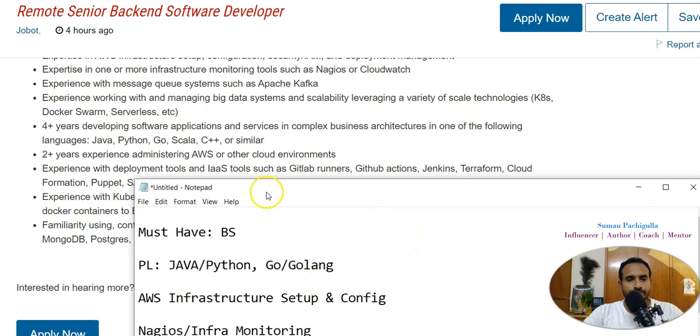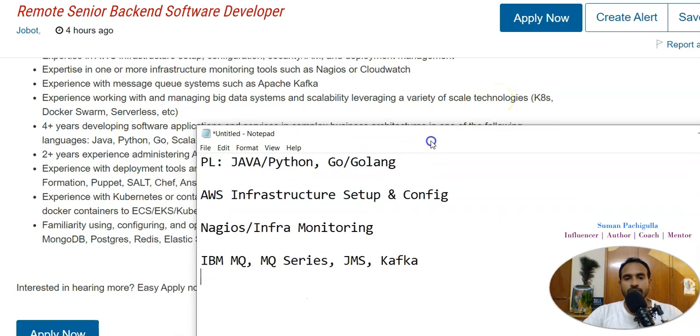And what else? Experience working with and managing big data systems and scalability, leveraging a variety of scale technologies. Now they are asking for someone who could help them scale. What is scale here? You need to understand. Scale could be distributing the load. You can call it load balancing.